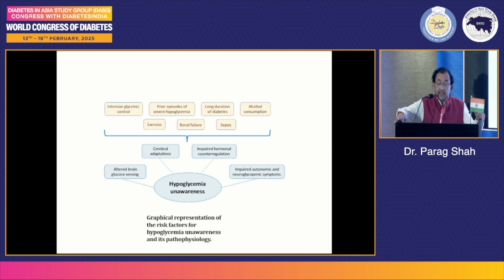Other contributors are intensive glycemic control, prior episodes of recurrent or severe hypoglycemia, longer duration of diabetes, renal and hepatic insufficiency, alcohol consumption, exercise, and sepsis. All of these lead to altered brain glucose sensing and cerebral adaptation to hypoglycemia, so it does not respond strongly to impaired hormonal counter-regulation.